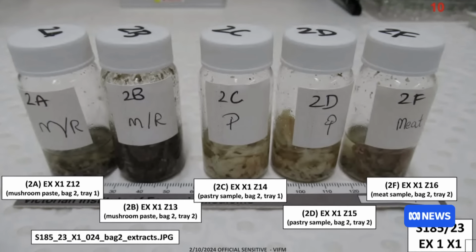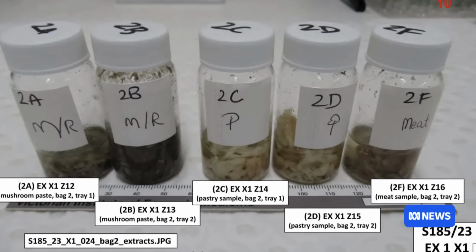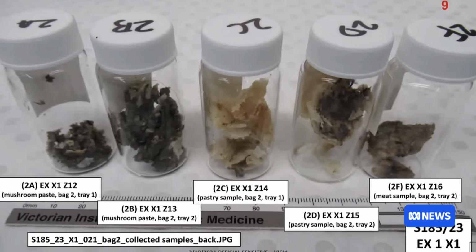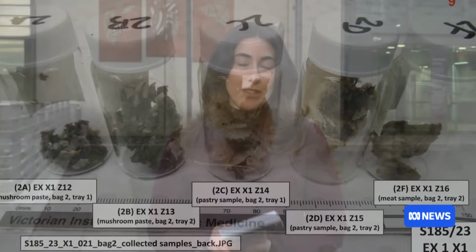A toxicologist also tested those leftovers, and what he found were amatoxins, death cap mushroom toxins, in those leftovers. So you can see those leftovers being ready for testing in those photos that have now been released to the press. Alex, you've been covering this trial for weeks now.